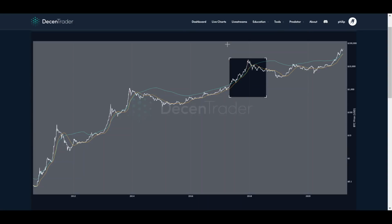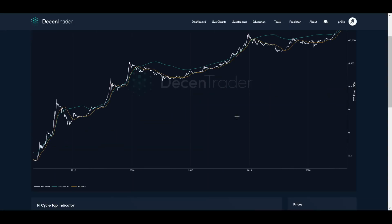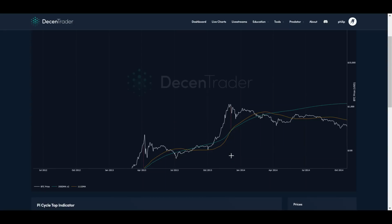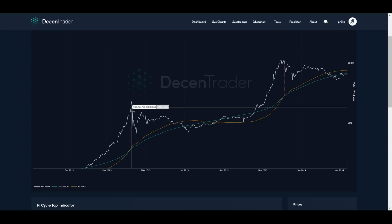So if I zoom into last cycle, you can see the way this indicator works is that it uses 2 moving averages. The first is the 111-day moving average, and when that crosses up into the 350-day moving average times 2, so we're multiplying the values of that moving average by 2, when it crosses up into that green line, that has historically picked the cycle highs for Bitcoin. So that's 2017. You can see very similar thing if I zoom into 2013 as well. It was able to do the same there, very accurate indeed to those cycle highs.